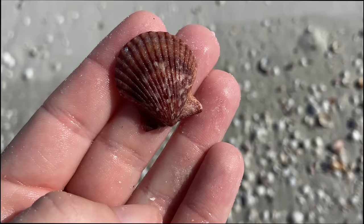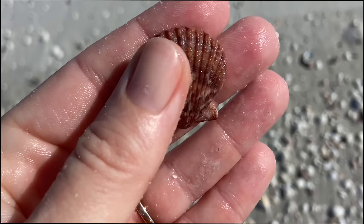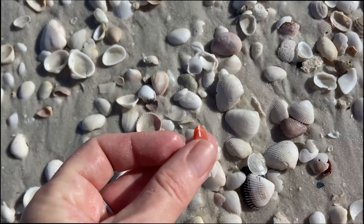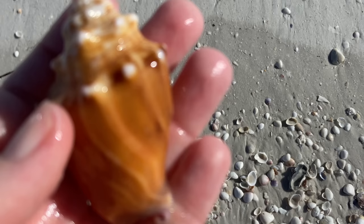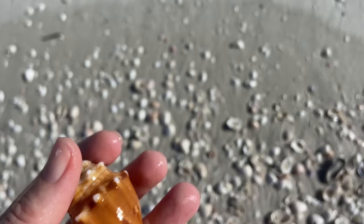Another fun scallop. This is a rough scallop. Oh dear, has a couple holes in it. You know what? That's all right. I've got like 99.9% of the shell, so I'm going to go ahead and keep it. Beautiful bright coquina. The brightest shells on the beach are those coquinas. Another lovely fighting conch. This one I'm appreciating the vertical little stripes on it. Awesome.